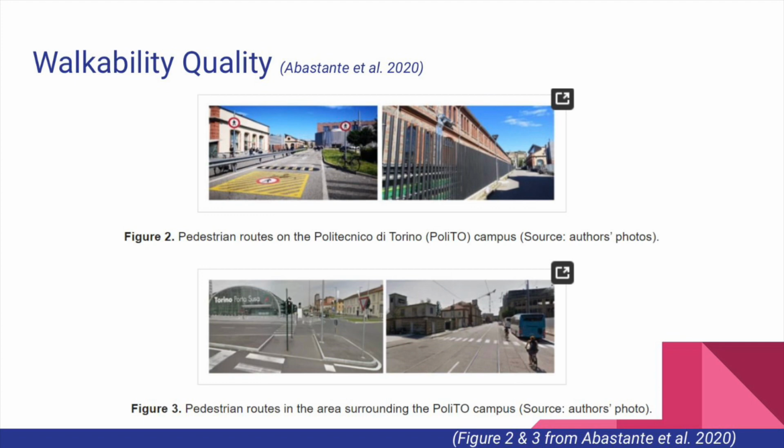So, to give you a more visual aspect of what that looks like, I have here a case study from an Italian university, that's where these photos are from, to show you what a good and bad example would look like. In figure 2 on the left, you can see that there are road signs and road markings, and it's very obvious. The signs are clear, big yellow patch on the road, you can't miss it. But if you look on the right side of figure 2, there are no signs, there's no markings on the road, it's very vague looking. You can't tell where to start and stop walking, which is very unsafe.